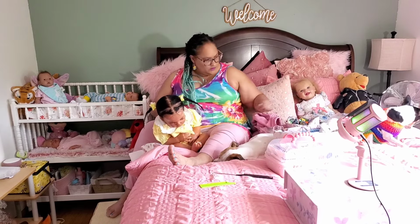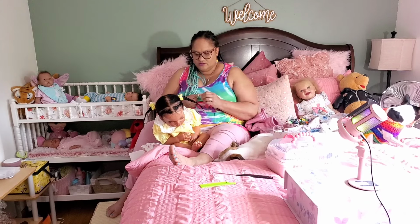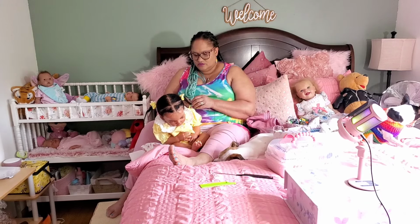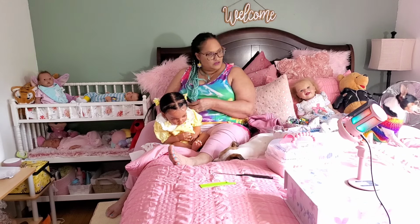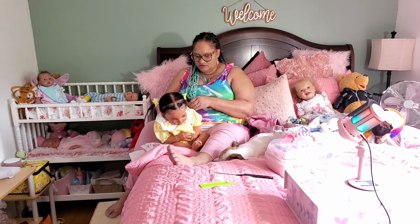Well, since I can't find any barrettes, I'm just going to put these on. I'm just going to put little thingies. I think, hopefully this will work.